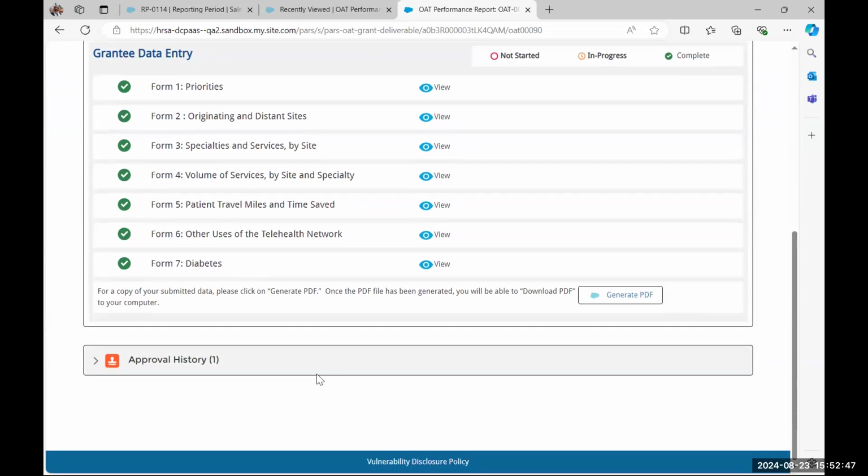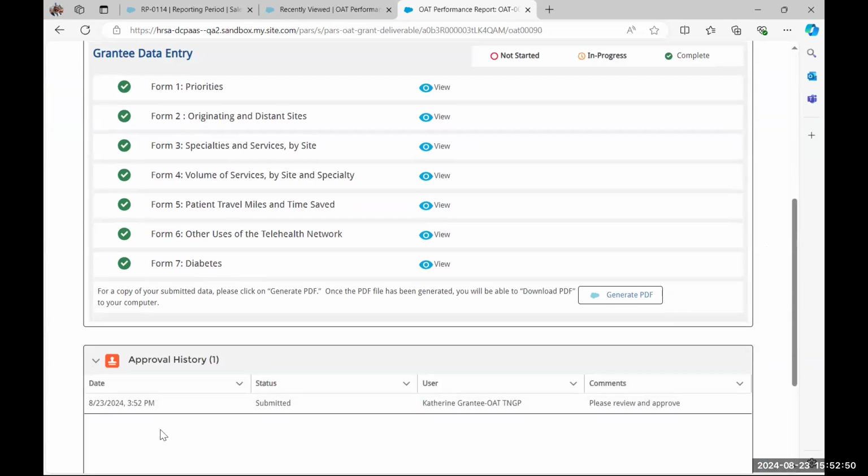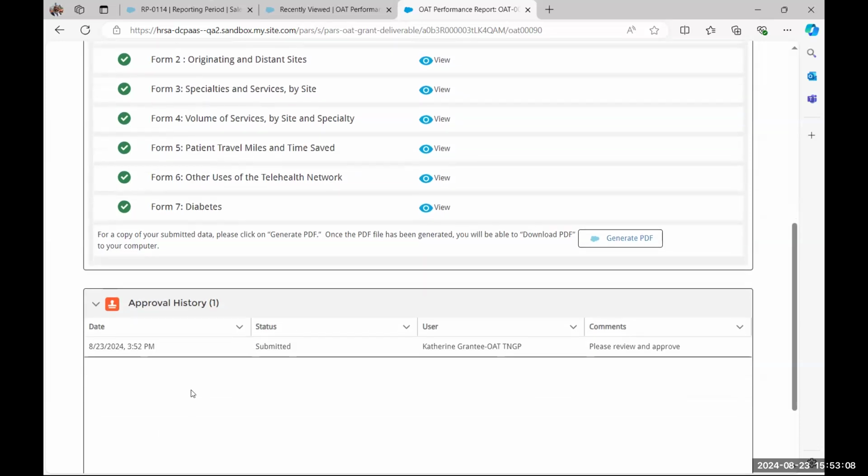And if we come down to the approval history, you can see the most recent activity in the approval history is your submission. It's going to show the date and time stamp for when it was submitted, the status, which is submitted, the person who submitted it, and any comments that were shared. If your program project officer does a change request and puts in comments, then when their change request is reflected, it'll be reflected here, and their comments will be reflected here. If the comments are long, you have the option to do a wrap text, and you can expand the comments to see a full comment, or you can keep it on clip text just to see the truncated comment.